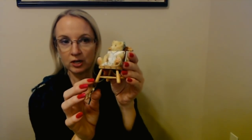And here we have a bear in a chair, and this chair is made of wood. The bear, I guess, is just glued down on top of this little wooden chair. It's cute.